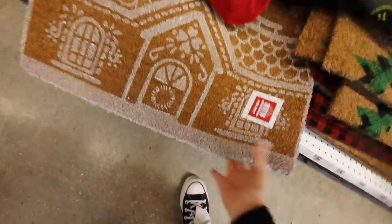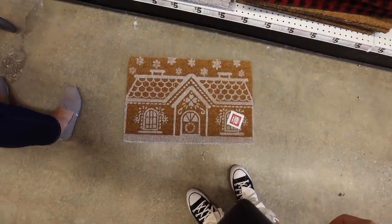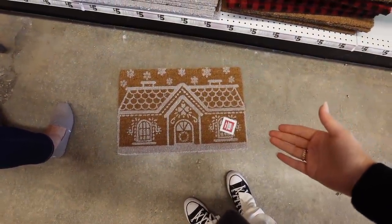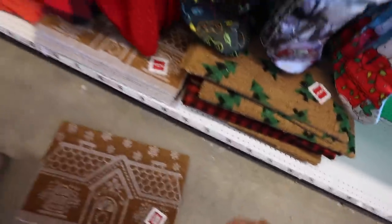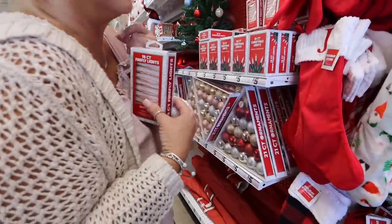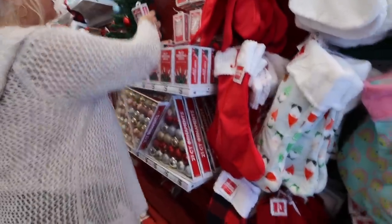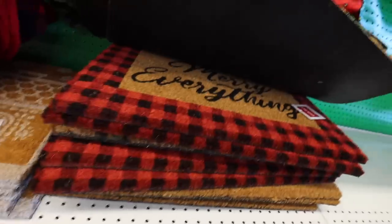Wait, I'm looking at the mats. $5 mats? It's a freaking gingerbread house. Oh my God, it's so cute. For the front? For the front. I need one for the front and the back. This feels like a shirt. A warm, cozy blanket. Wait, what do I need? Little lights. Fairy lights? Oh no, I'm not doing that. You're crazy. Merry everything.